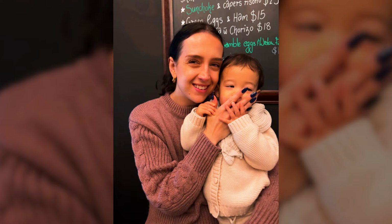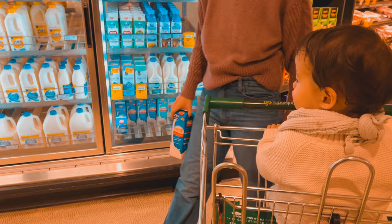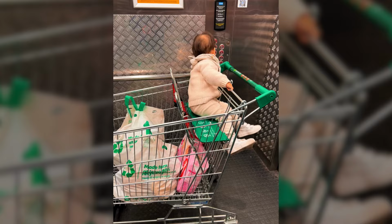We then went to Woolies to get some baby stuff and some breakfast. Disappointingly, it's no different to any Brisbane Woolies. There's no penguins.